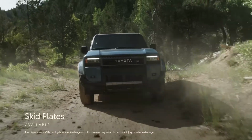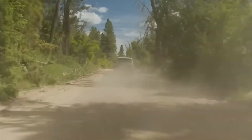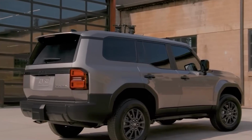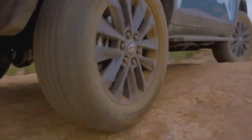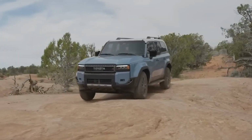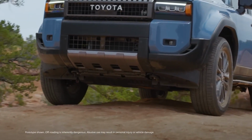The length of the Idea is 202.8 inches, 5,150 millimeters, and the width of its wheels is 120.1 inches, 3,050 millimeters. It's 1.4 inches, 36 millimeters longer, and has 4 inches, 102 millimeters more space between the wheels than the Grand Highlander. Toyota didn't give any specifics, but the model doesn't have a body-on-frame design. Instead, it has a monocoque design.